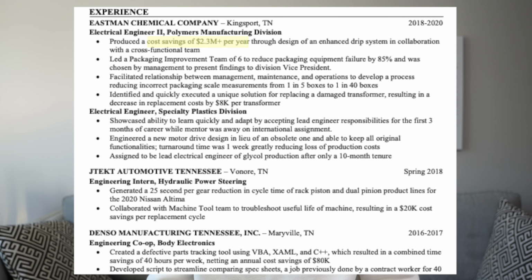You can see in my new resume, I definitely tried to do this, like saying I had a $2.3 million cost savings, or leading a team of 6 to reduce failures by 85%, or in this part where I say I reduced failures from 1 in 5 boxes to 1 in 40 boxes. Literally anything you can do to add numbers.